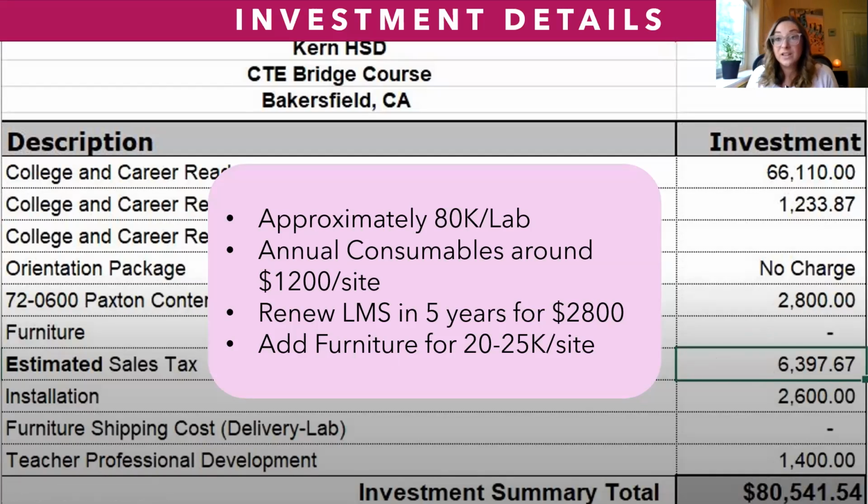If you did have a lot of use in the summer, that'd probably go up by a couple hundred for your middle school integration. And then in terms of ongoing costs besides the consumables, every 5 years, you renew access to the site license for $2,800.